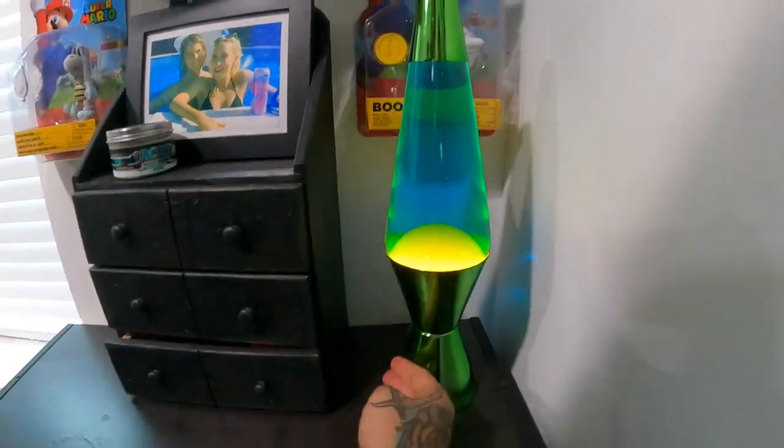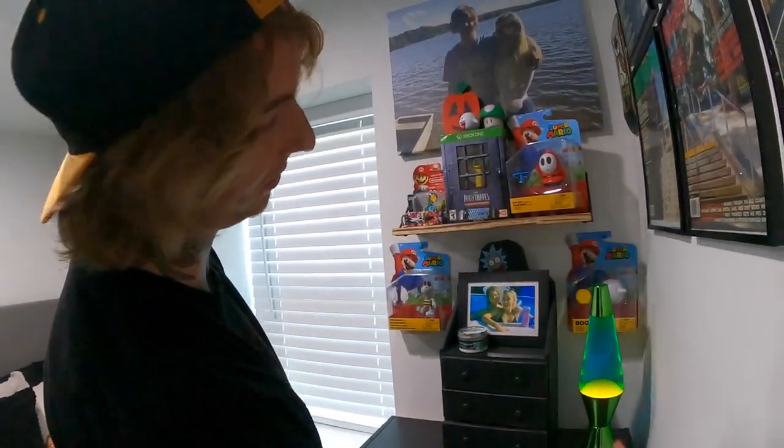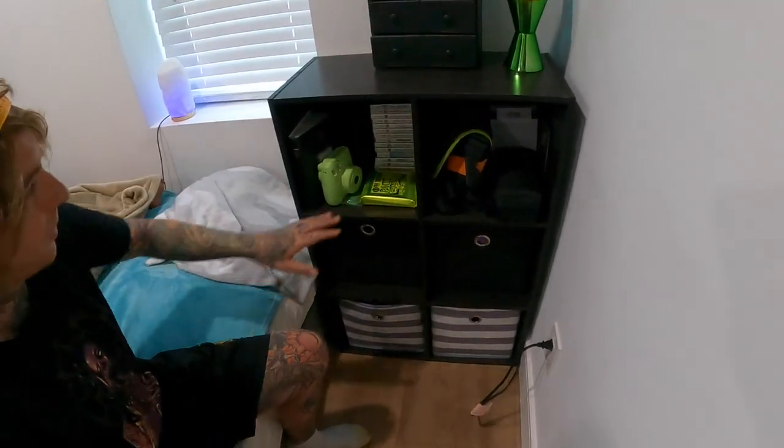This thing's pretty old. It's not producing heat. It doesn't lava. It doesn't do anything anymore. It just does that. So I don't know what that means, but. Got the little shelf. All my DS games. That thing's pretty much retired.